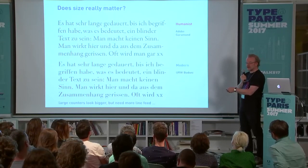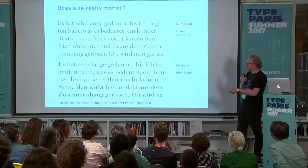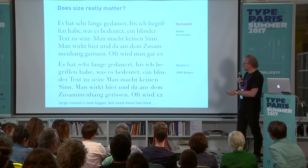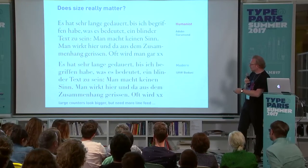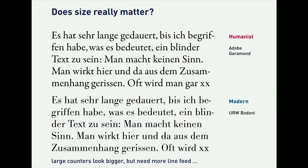But I didn't give more line feed here. So this looks bigger a little bit, but it doesn't help. It doesn't make sense. So this whole idea of making the x-height bigger is limited, because as soon as we have lines that are not newspaper columns of tight width, we need more line space, and then it doesn't work. So this is why the concept of the Linotype legibility group is okay, but these things would perform better.